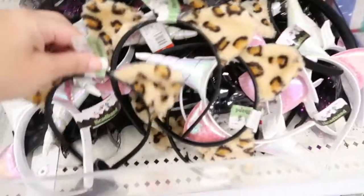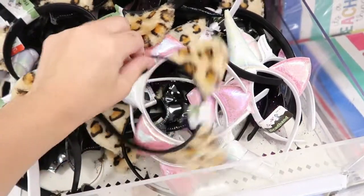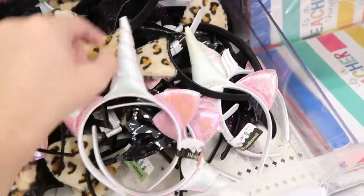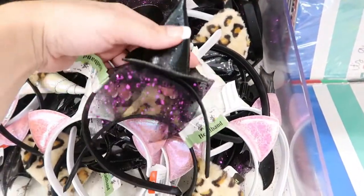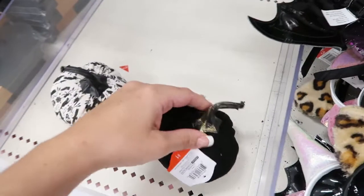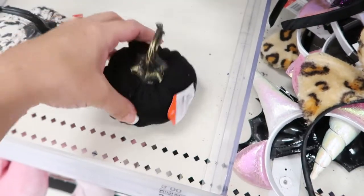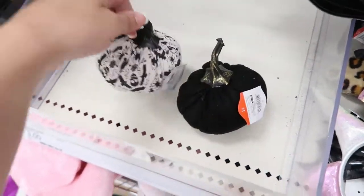$3. They have all these cute little headbands. They're $3. There's a cat or a leopard, a unicorn and a witch. These little pumpkins are so cute. They're only $1. This one's like velvet. So it's like Halloween theme.